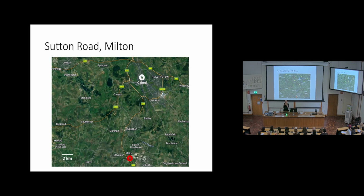Okay, so I've given you an overview, and it probably feels a bit abstract, and you're thinking, well, okay, how does this actually work in practice? So what I want to do is talk you through a case study of an actual archaeological site, and what we found out, just a little bit about some of the people, what we found out about their lives, about what they were eating, about where they might have come from.